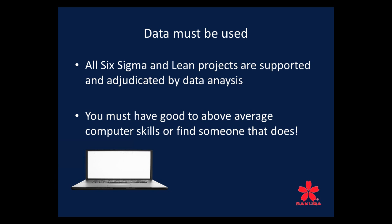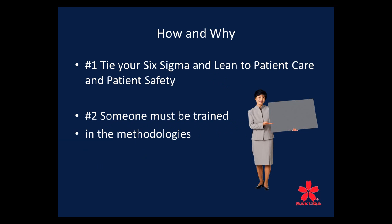Data. All Six Sigma and Lean projects are supported and educated by data analysis. Whoever's going to lead your project has to be good or above average with computer skills, and if you're not, find someone. We all have people that we know love computers. So you don't have to be the expert. You can lead the team, but you do have to have a data and a computer expert.